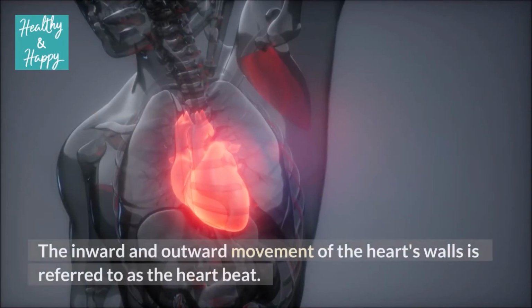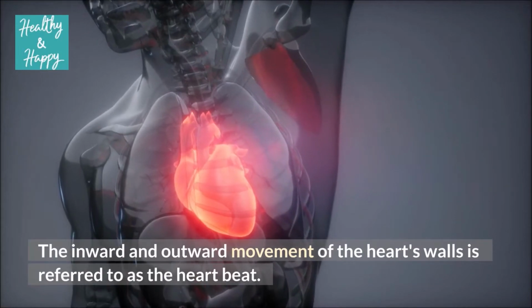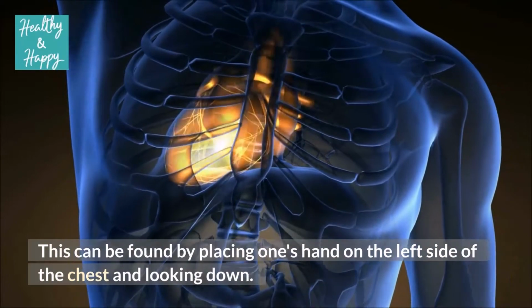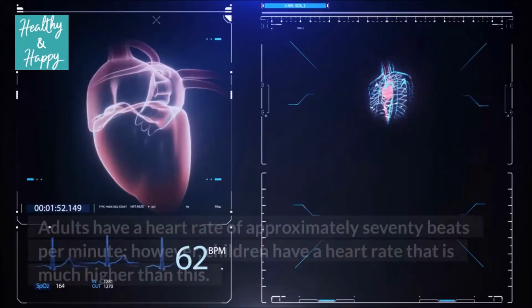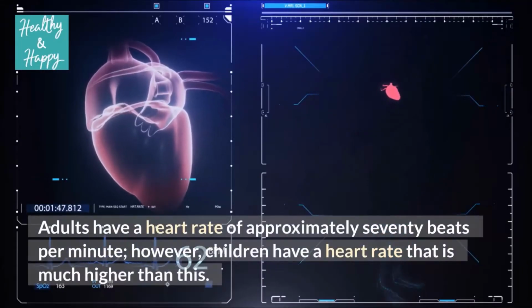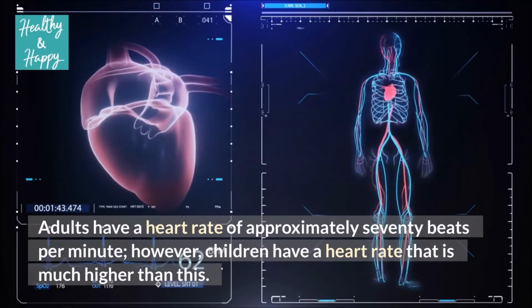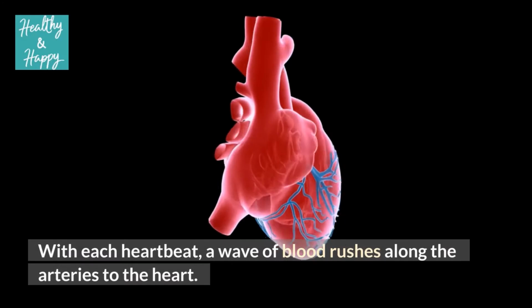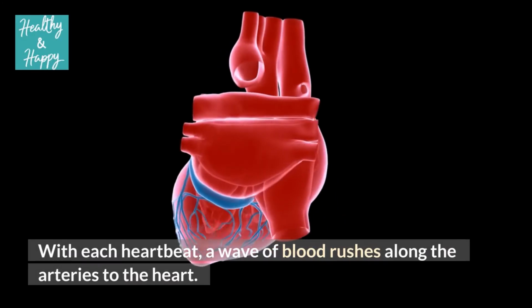The inward and outward movement of the heart's walls is referred to as the heartbeat. This can be found by placing one's hand on the left side of the chest and looking down. Adults have a heart rate of approximately 70 beats per minute, however, children have a heart rate that is much higher than this. With each heartbeat, a wave of blood rushes along the arteries to the heart.